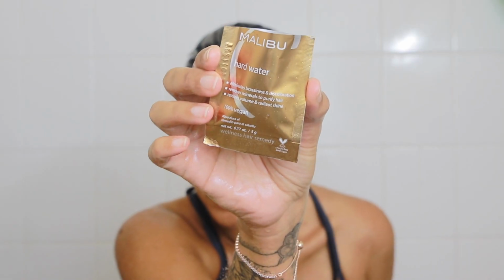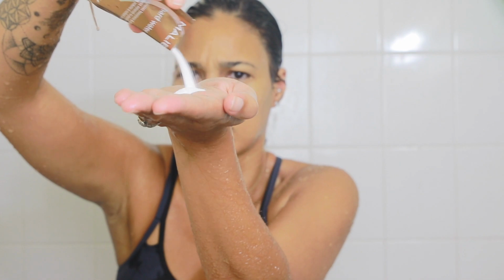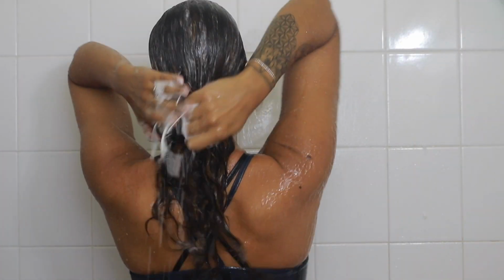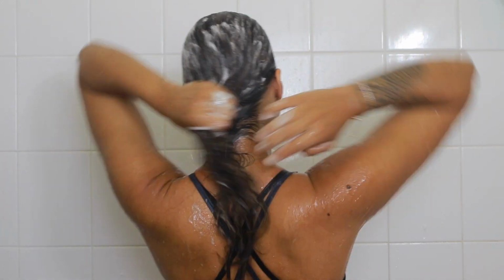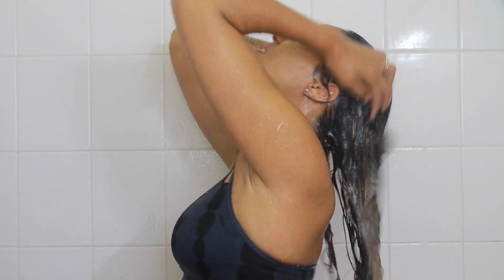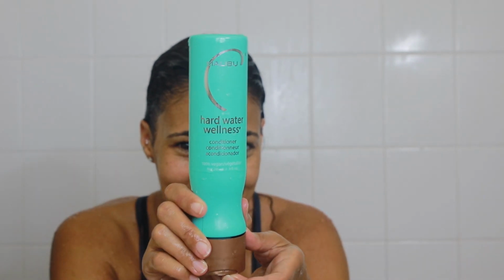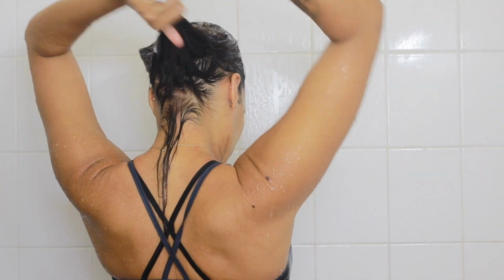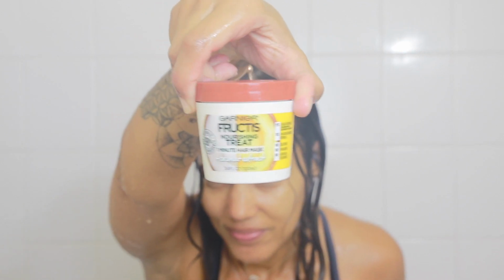Then I used their crystal package, that's how I call it, but I'm not sure what the exact name is. Those crystals are supposed to again help with all the harsh chemicals that are in your hair. It's kind of like a soap texture, but it doesn't leave your hair harsh and brittle like a hard shampoo would. Then I rinse it off and I apply the conditioner. Now this conditioner from Malibu is super moisturizing, super silky. It helps to detangle your hair very well. And I decided not to rinse the conditioner and add a little bit of the 1 minute hair mask from Garnier and put everything in a bonnet and go about the rest of my shower.